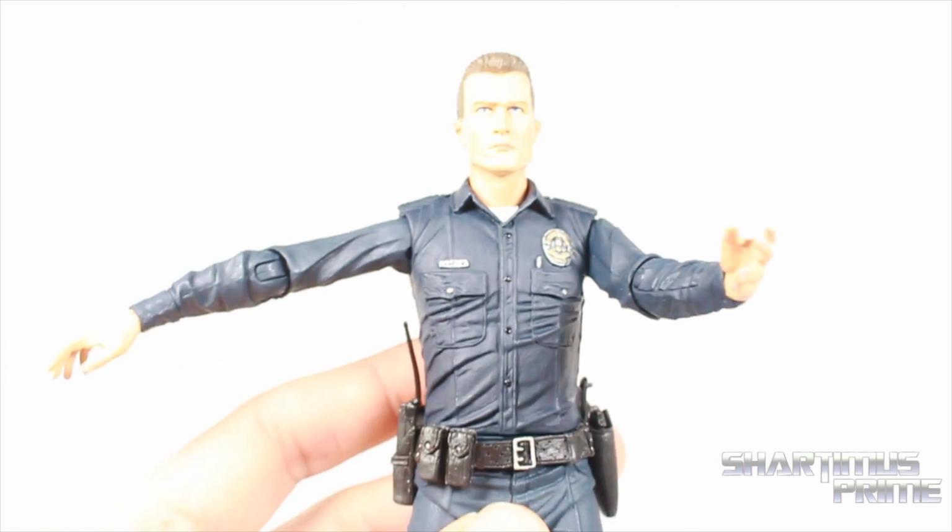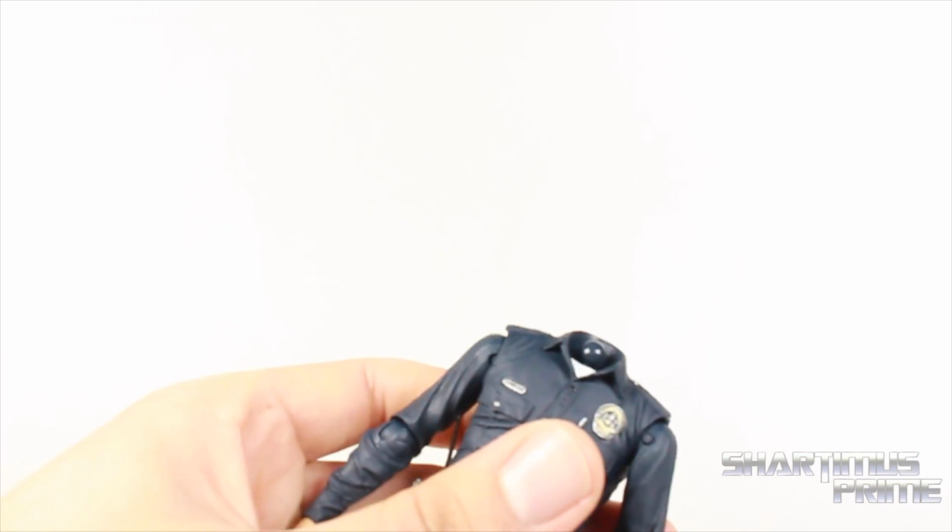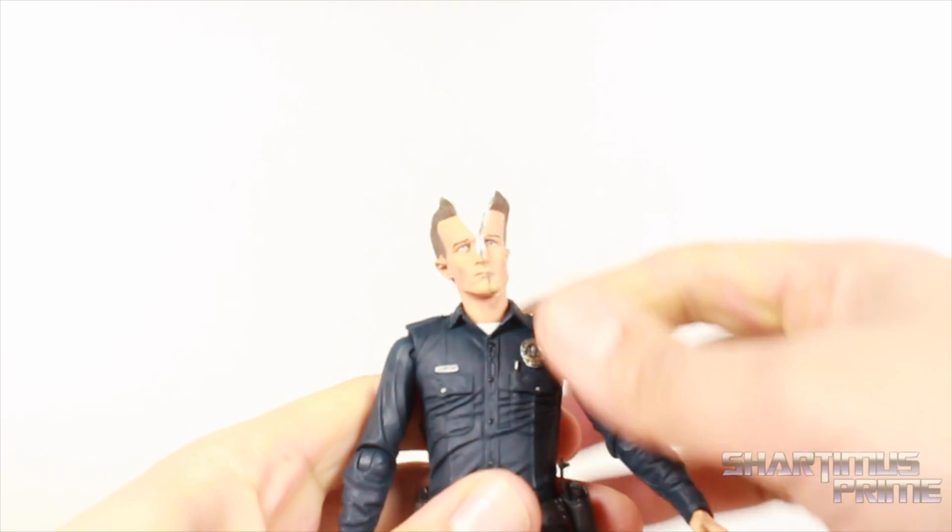Really good job. So, getting to the interchangeable parts, which is just too awesome. You can take this head off right over here, and then you can go ahead and pop on the other one. Now, I do recommend that you use some heat on the parts. Yeah, come on. See, it's a little stiff right there, so there it goes. Alright, now I got it on there.